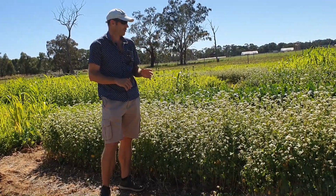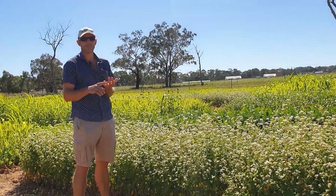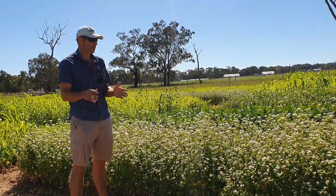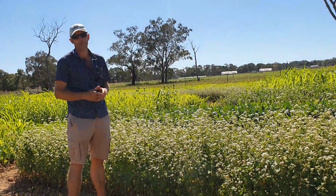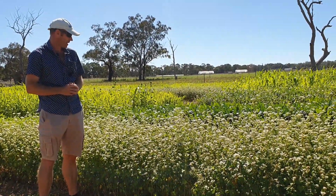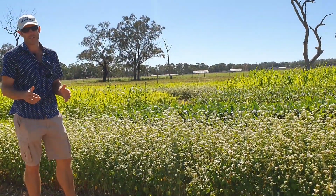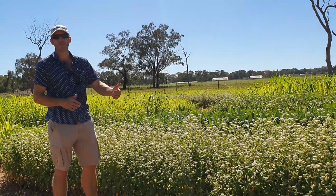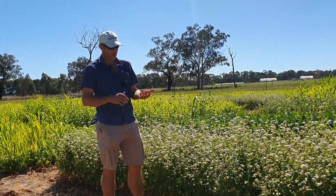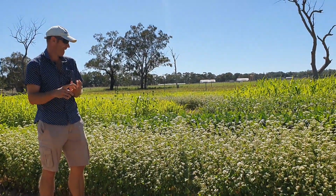So the aim of this trial, we've had three successive cereal crops at this site so far, and so presumably starting to get some kind of build-up of some pathogens or diseases in the soil. So we're going to look at whether some summer cover crops can actually break that disease cycle if we were to follow these crops with wheat again. So we're actually going to follow them with either wheat or canola in the coming winter season.